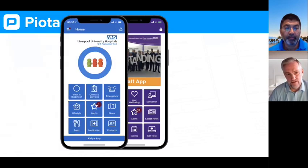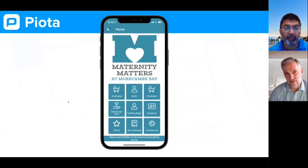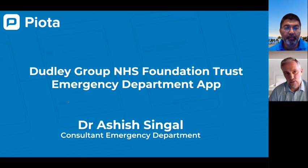So we want to do a little bit of an overview of what Ash and the team are doing at Dudley. But beyond today's presentation, if you've got questions, if you'd like us to talk about, or if you've got ideas about apps, just reach out to me directly. I'll share my details later, and we can show you what we do and how we do it. So for now, I'm going to hand over to Ash. Ash, thank you very much again for helping us out. Really appreciate it. And Ash will talk about the emergency department app.